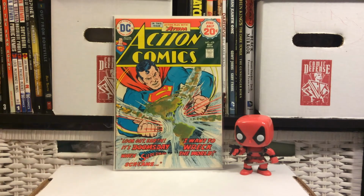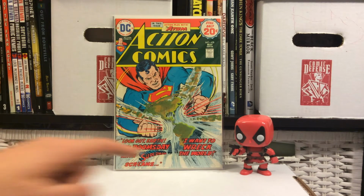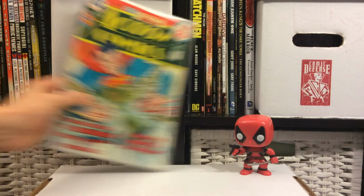Really nice copy of a Bronze Age Superman book, Action Comics 435. Superman constantly seems to be just being a huge dick on the cover of all these early Superman stories. I guess that's sort of the center of their writing. Like, what if this all-powerful god guy somehow turned on everybody? So there he is, wrecking the world. Notice the W in wreck. This will come up later.